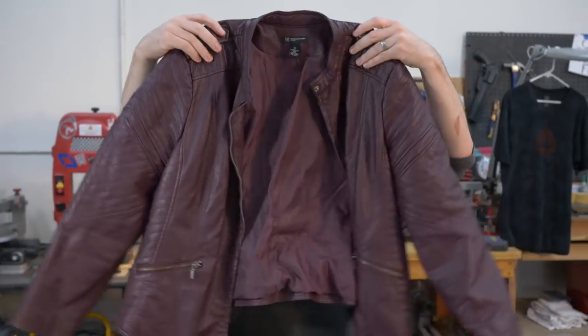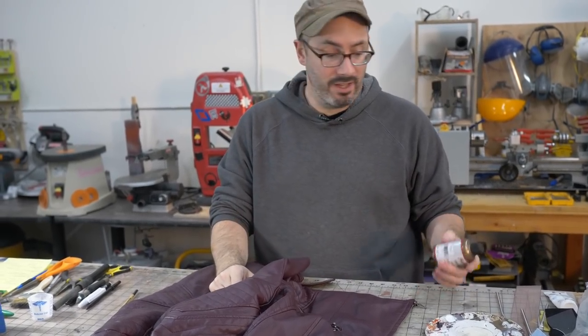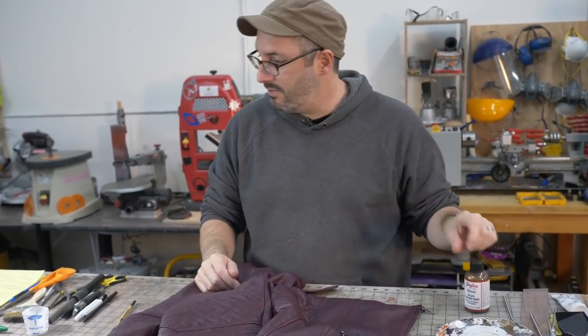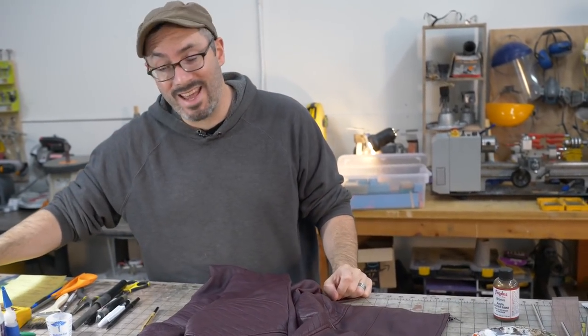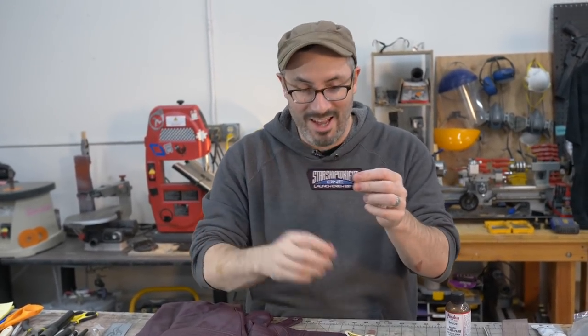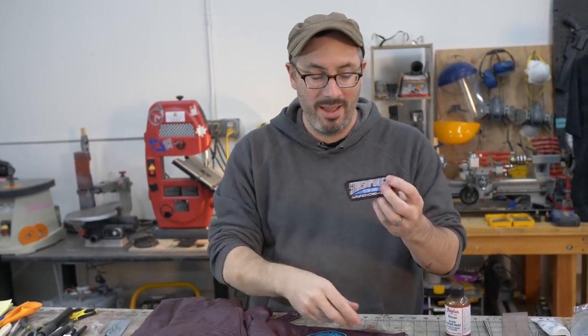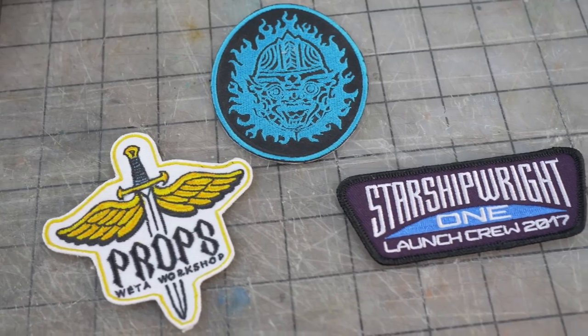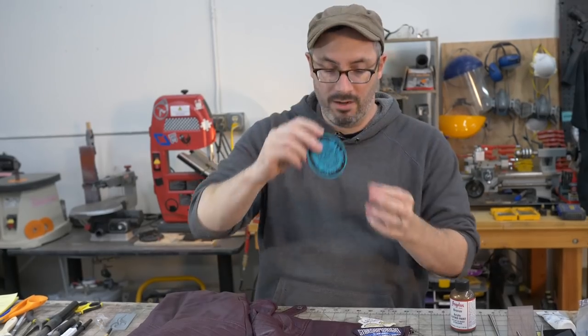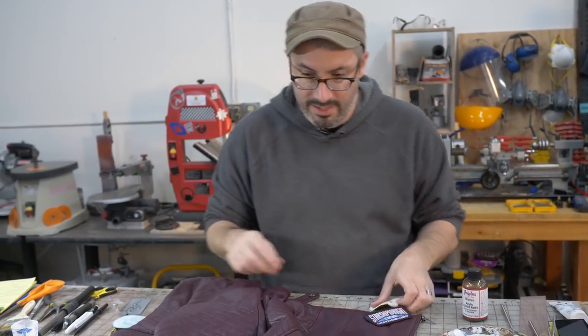the jacket. I have big plans for this jacket. We can paint directly on it using our leather paints. And let's see, we've got some patches to add. These aren't Cyberpunk specific patches. They're just cool patches that I have. This one's from Weta Workshop. This is from my friend Jeff, the Star Shipwright, and then my buddy Sanit has a really cool patch right here. These may not all go on the jacket, but I'd like to add at least one.